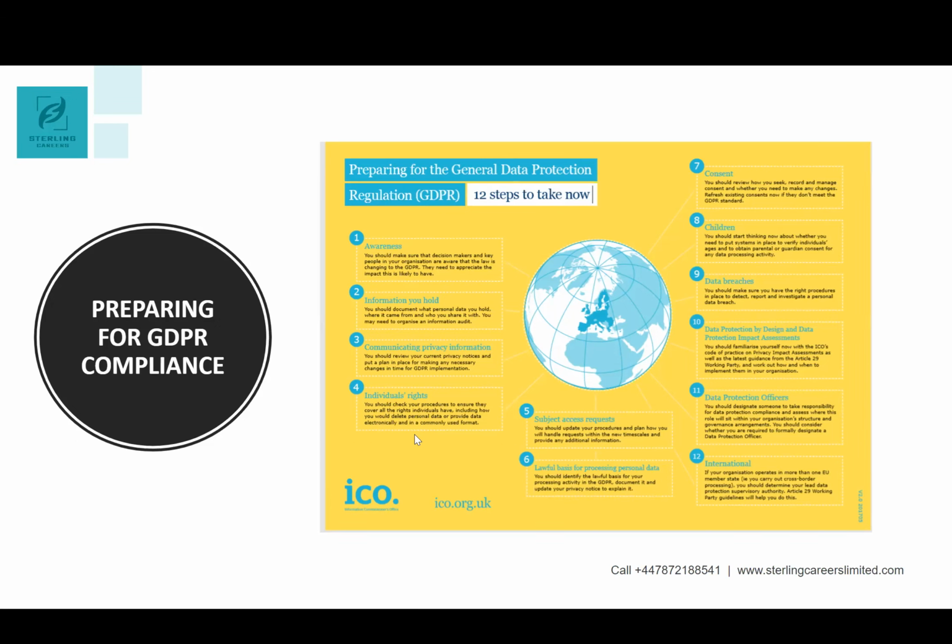So you can ask them, do you have that in place? If not, that's a gap identified and it can trigger a project. Subject access requests, how do you manage those requests? When people come in and say, I want access to my information, do you have a mechanism for managing the fulfillment of that request? That's another question you will ask as a privacy analyst.